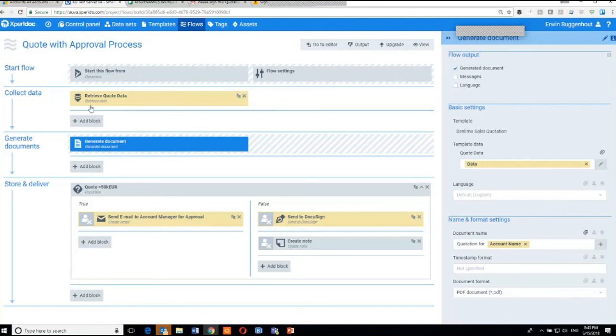And the first thing that's going to happen is that we're going to collect data. Which data are we going to collect? Well, the data from the data set that is connected to the template that we use over here to generate a document, right? So that's all pre-populated automatically for you. You don't have to worry about it for a minute.